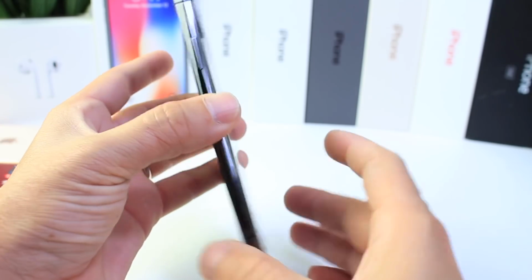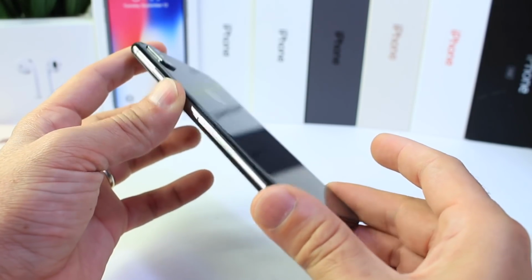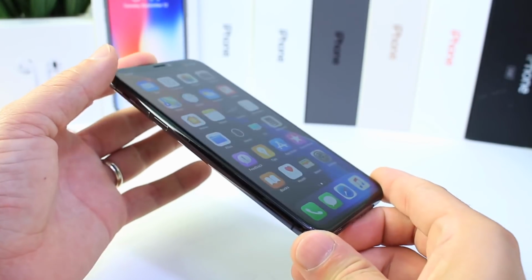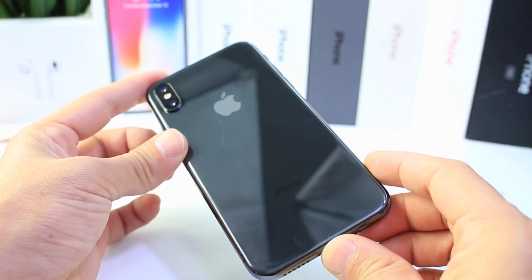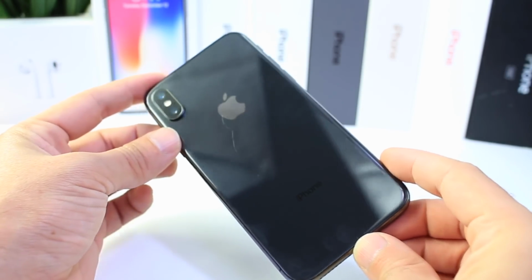And with that being said, I typically don't use cases, only when I'm going on long trips where I feel my iPhone could get damaged, as well as screen protectors. I don't use them much, even though I should be using them. But this iPhone here is my personal device, and I don't know if you can see the scratch right there by the Apple logo. It is a really big scratch.